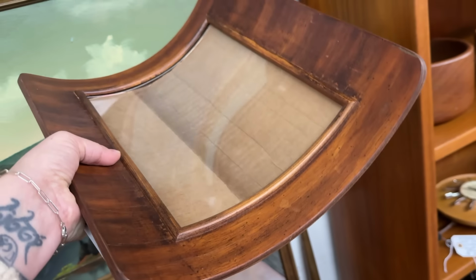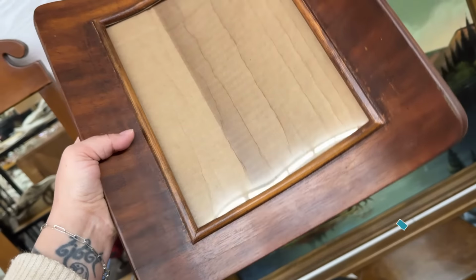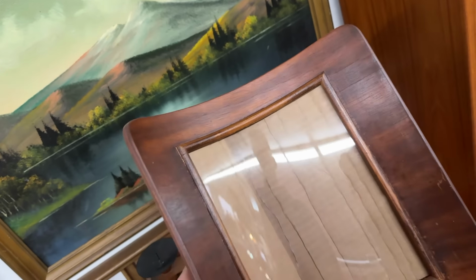Look at this frame. It's curved. 75. Wow, that's amazing. I can't do 75 for a frame, but boy, I hope I find one someday because that's pretty cool.